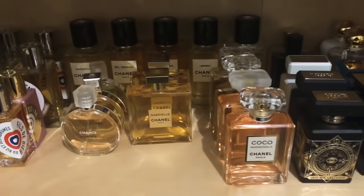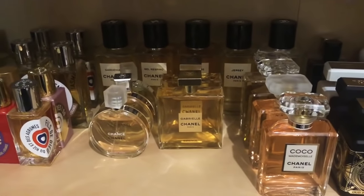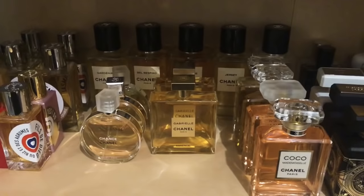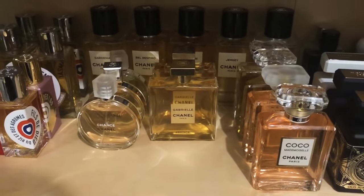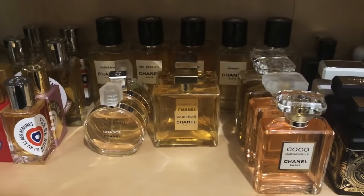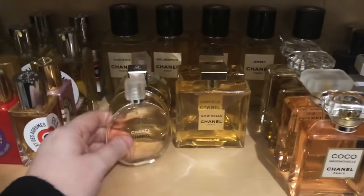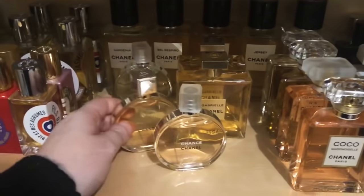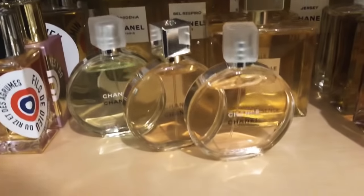Then these are my Chanel fragrances right here. I don't have too many, actually. One bottle you don't see, which I have packaged up and hidden away, is the red bottle of Chanel No. 5. I'm not taking that out. I'm keeping that for collection purposes, all safely tucked away. I don't have Chance Tender. I need to pick that up. But these are the Chance bottles I have.